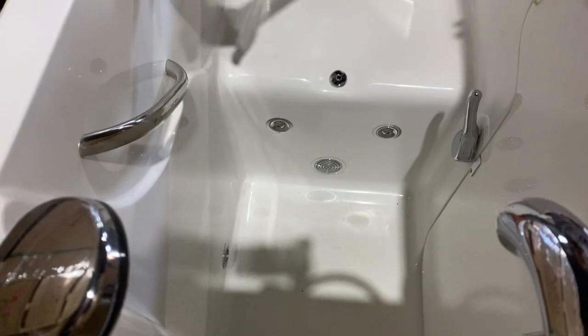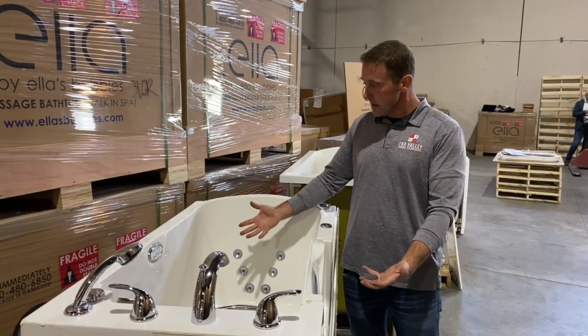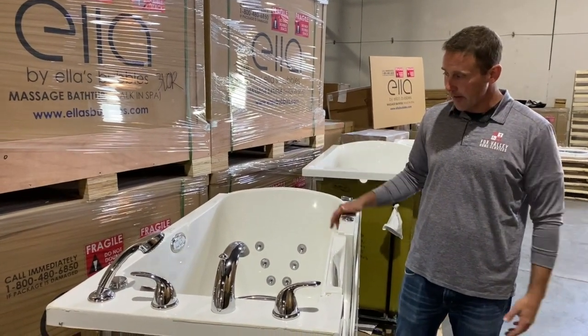It also has the micro bubble jet, which our bathtub offers as well. Again, this bathtub comes one way, and that's it. No options.